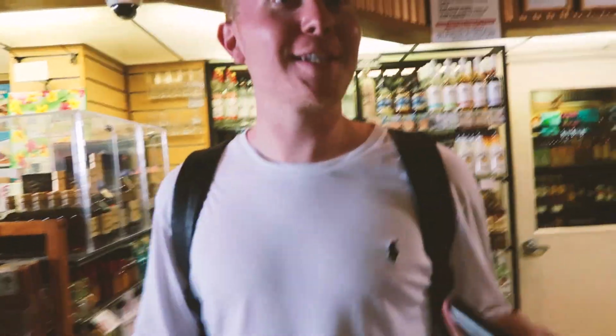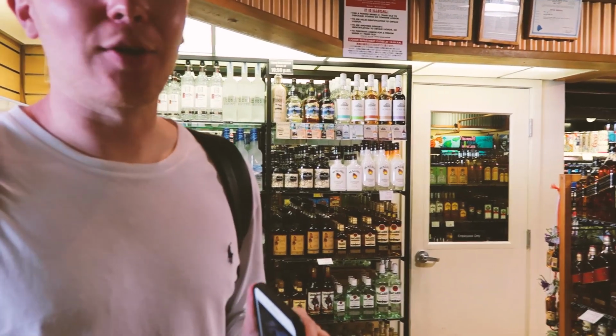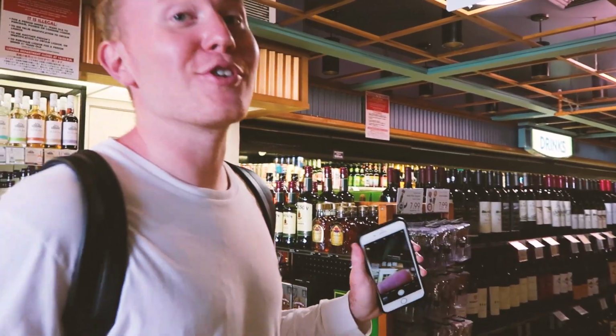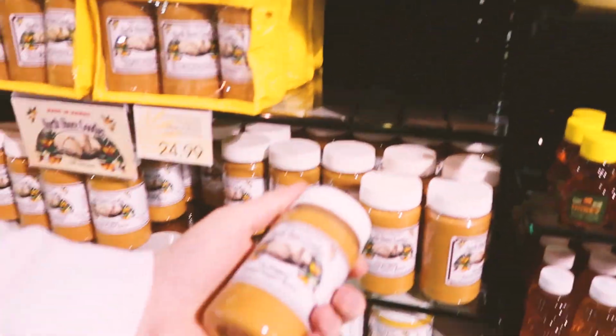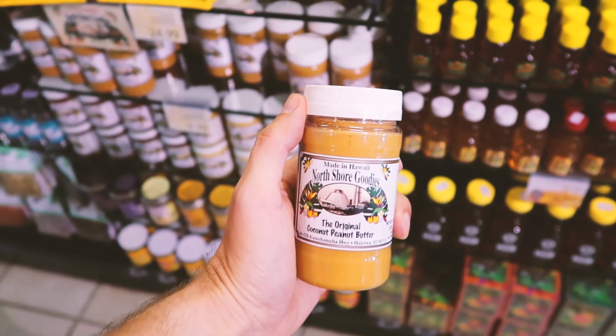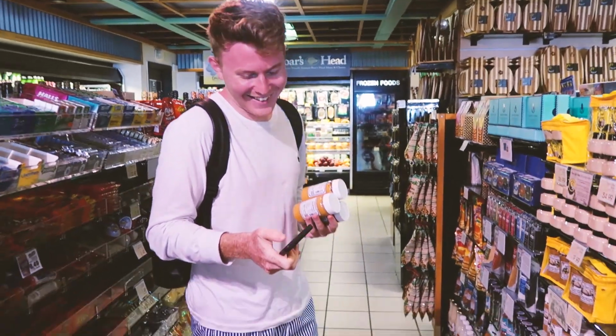All right, Nick, what are we doing right now? We are looking for North Shore Goodies peanut butter, which is the best peanut butter on the planet, and they only sell it in Hawaii. My roommate and I buy it online from the retailer and ship it to us, but now that I'm here, I don't pay for shipping. Here it is. Oh my gosh. North Shore Goodies peanut butter, which sucks because this little baby size is $10, but it's genuinely worth it. I'm so excited.